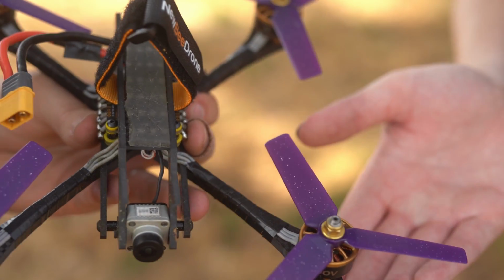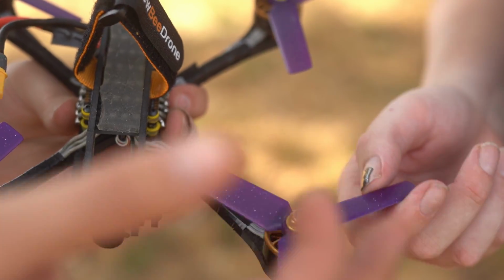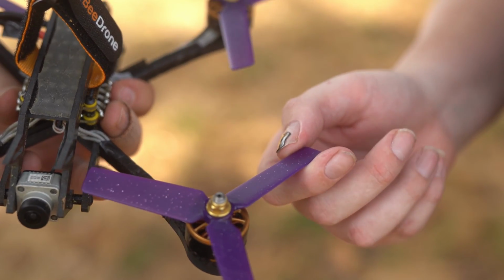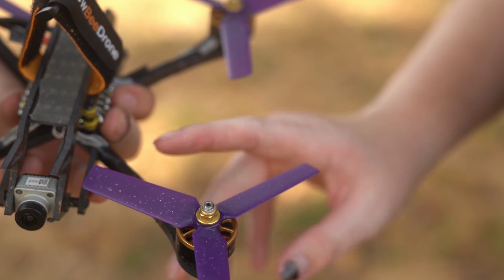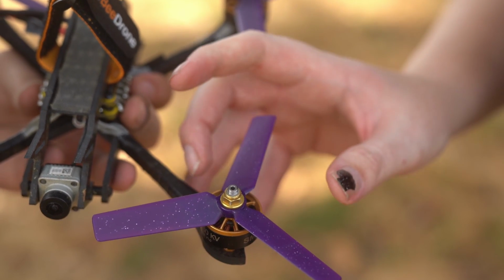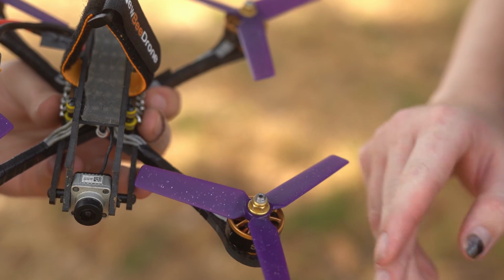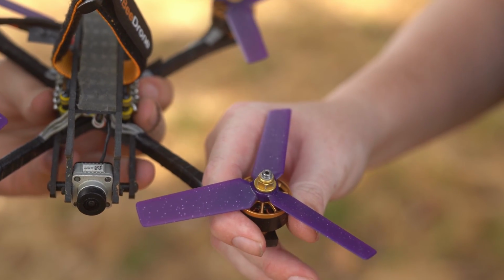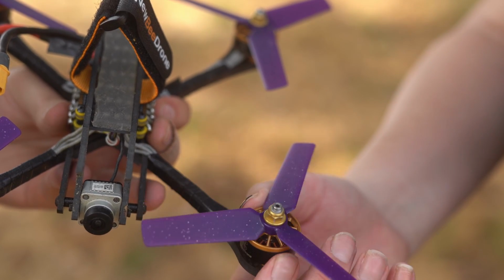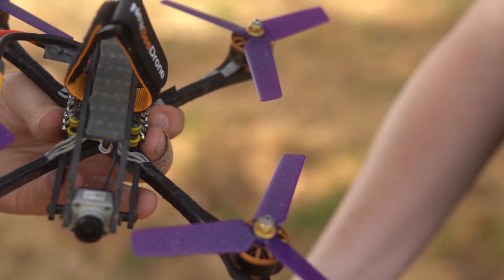Okay, so this is the 3D drone. These props right here are one of the big things that changes from a normal drone, if not one of the only things that really changes. Generally you can get almost any drone to fly 3D. You don't even need special props. But a couple things make a 3D drone, and that is the propeller and a big beefy motor. The bigger the motor, the better, because you need a lot of torque to start and stop the motor mid-air to change directions to get that thrust in the opposite direction.